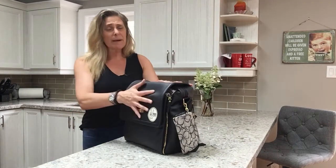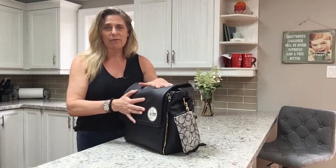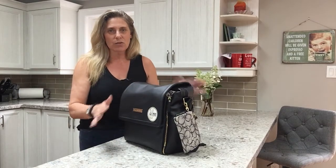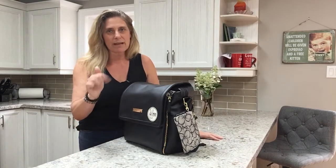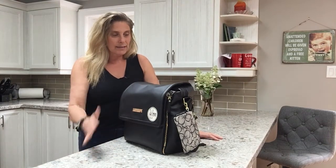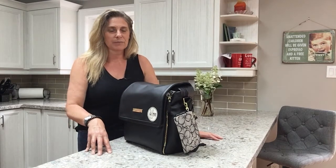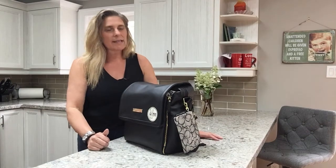So diaper bags are totally different to your regular everyday bags. A lot of people want to use their favorite bag. And let's face it, girls, we have a lot of bags, maybe too many bags and too many shoes. But this is special and it has certain features that all of your other bags aren't going to have. So what does it have that they don't have?